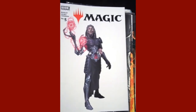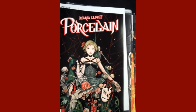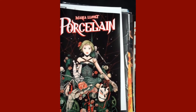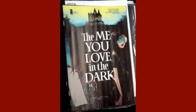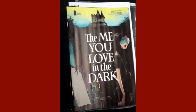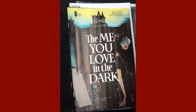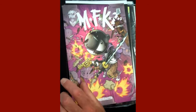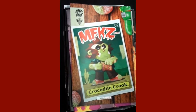From Ablaze Publishing, we have Maria Lovett's Porcelain, issue 1. Another one of the highly anticipated comics this week is Scotty Young's issue 1 of The Me You Love in the Dark. And then we have from Behemoth Comics, MFKZ number 2. And I'll just leave it at that. And there's one of the variants. And there's yet another variant.